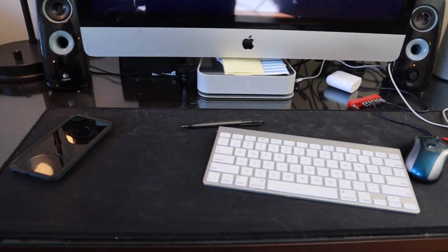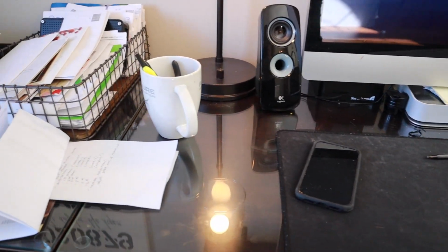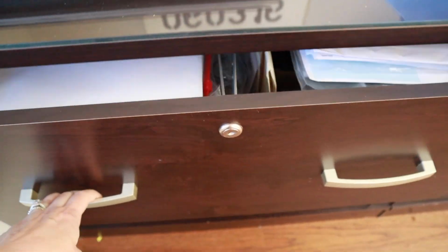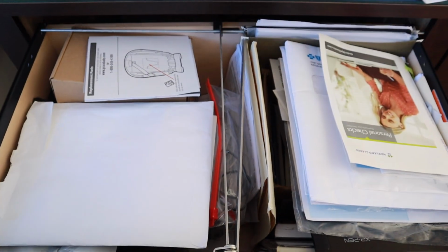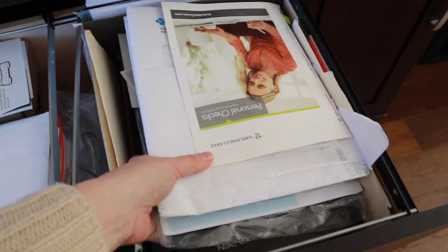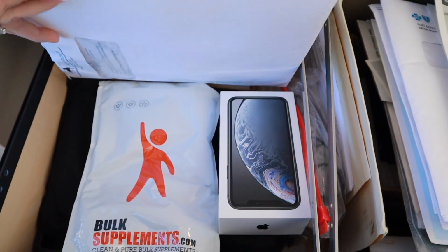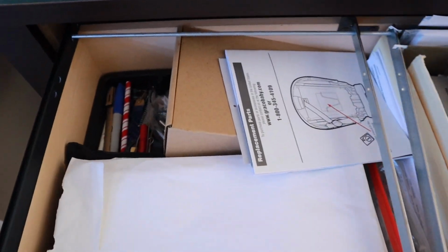So I'm starting here on my husband's side of the office, and like I said, his is by far more in need of decluttering than mine. Mine is in need of organization, but as you can see, his is definitely in need of decluttering. So here are his drawers. I'm going to show you real quick our starting point.